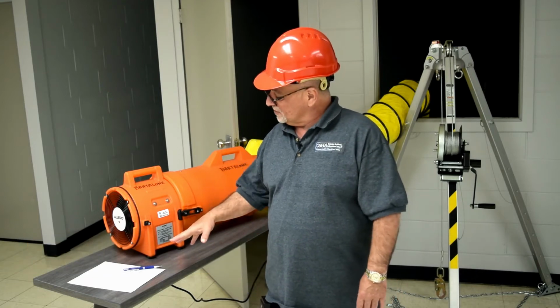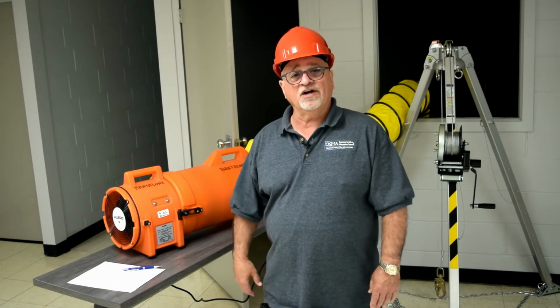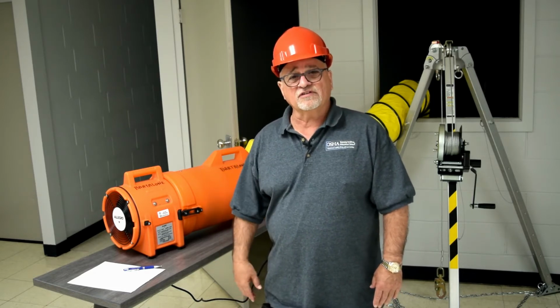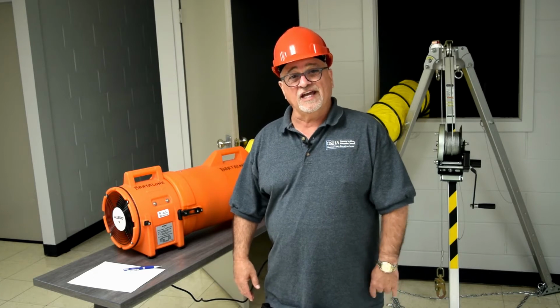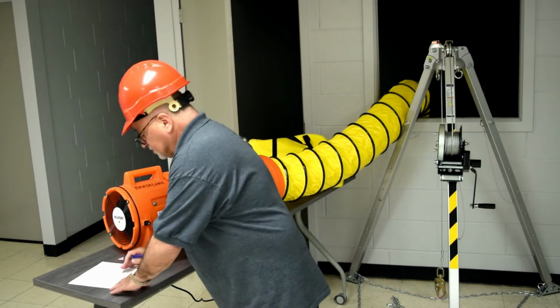I'm with the National Safety Education Center, and today we're going to go over permit required confined spaces. I've just started filling out the permit. We are going to check the air. We're going to go through all the things that we have to have put in place before the entrant goes in. And so I am filling out this permit.